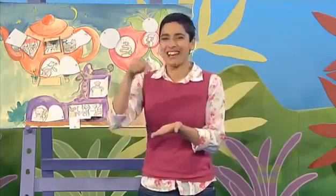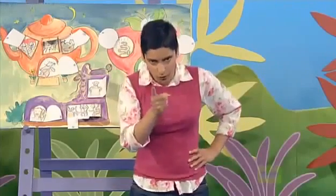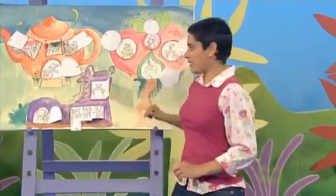1 cheeky monkey left. 1 cheeky monkey bouncing on the bed. He fell off and bumped his head. Mother called the doctor and the doctor said, "No cheeky monkeys bouncing on the bed." No more bouncing, cheeky monkeys.